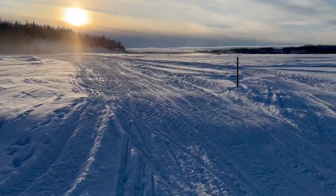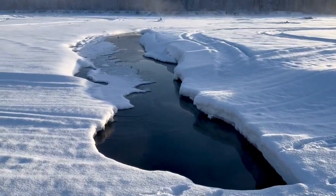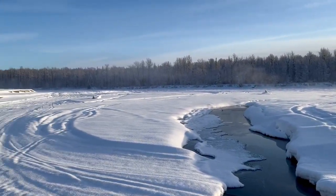So here's the trail. Got a slew of open water. You can see it kind of steaming there.